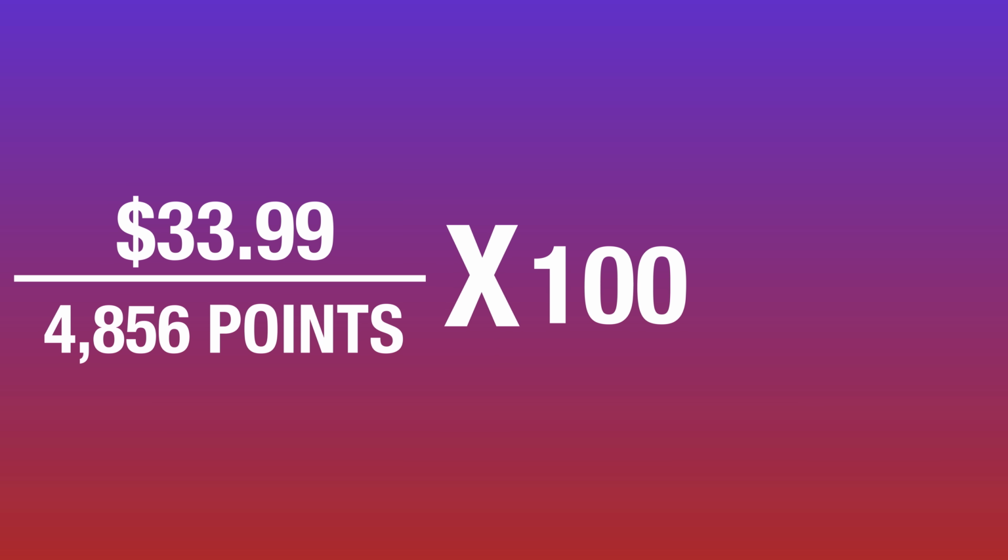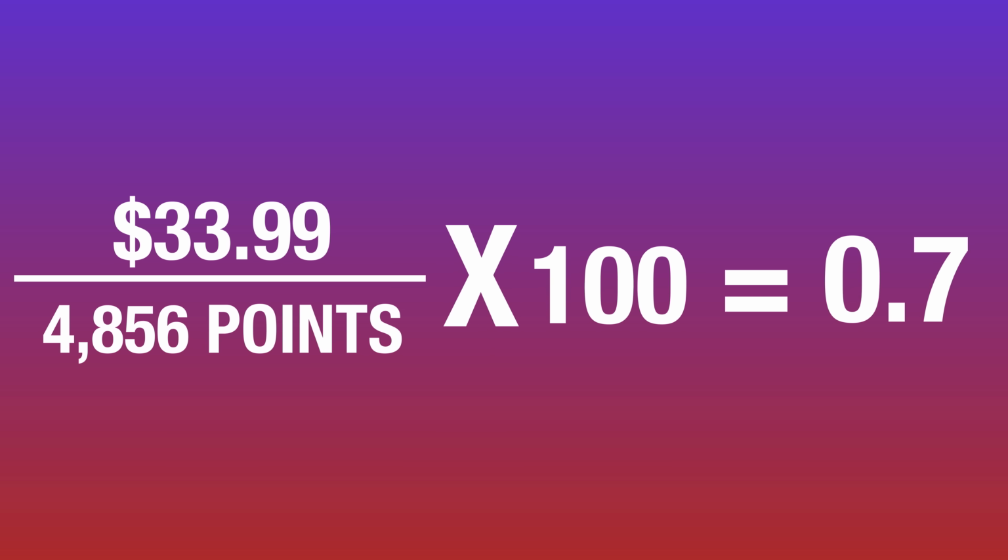So I found an Anker external battery pack, and right now, if I were to buy it in checkout, it would cost me cash $33.99. However, if instead I just paid with points using my American Express Membership Rewards points, it would cost me 4,856 points. So let's go ahead and plug it into our cent per point formula. $33.99 over 4,856 multiplied by 100, and you get a value of 0.7 cents per point.